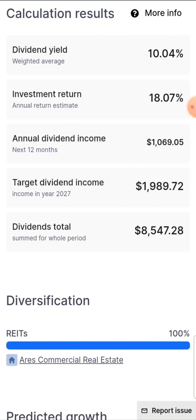But the total dividends I will earn throughout the whole 5-year period would be $8,547, if this dividend yield stays consistent and if the company keeps paying about the same dividend. And typically companies increase their dividends if they are on the up and up. So yeah, that's the power of dividend investing. And that's the safest place to be in the market.